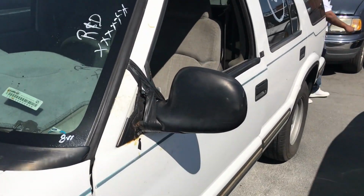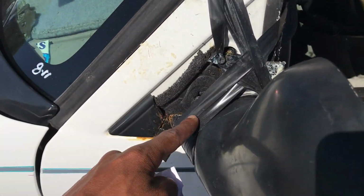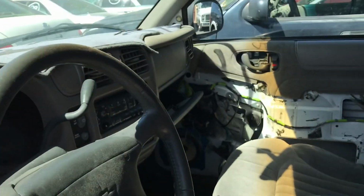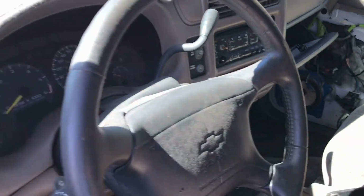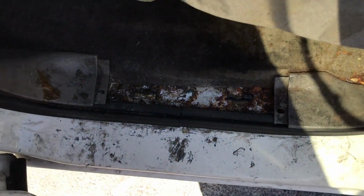I mean, all in all, it looks fairly decent. It looks like the window mirror is taped on. I'd stay away from it, but the door panel is missing over there. The interior is pretty whooped. Let's take out the back real quick. It's pretty whooped. Yeah, it's got a bunch of dirt and gunk all over the car. It's just super dirty. It's just too dirty for me, guys, so I'm actually gonna pass on this one.